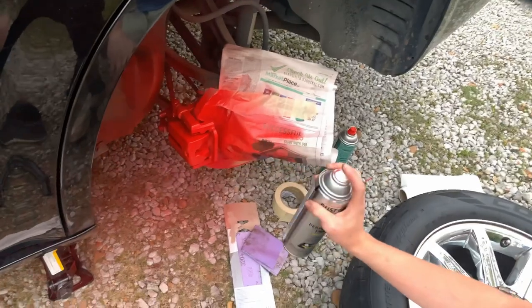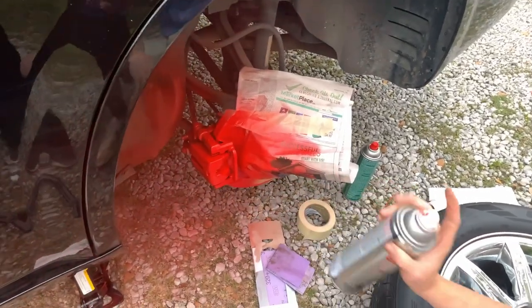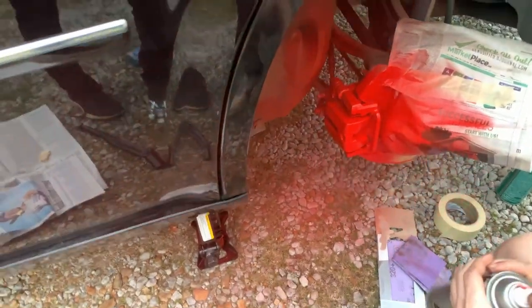Yeah, we're gonna put on a light third coat because he didn't clean it good enough. So here it goes right here. Yep, that's turned red. Worked out all right. And y'all, there you have it. Full on red caliper right there.